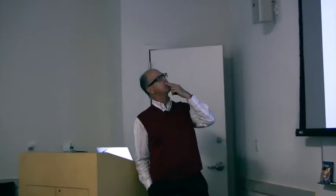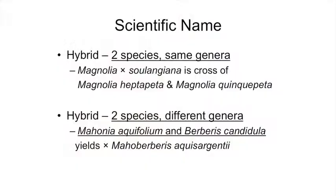We can have varieties that are from, the question was about in nature, can they occur? And in horticulture, usually we have two species or two lines of plants that are crossed and give us a hybrid, which would be the first one in the same genera. You know, they're all tomatoes. But in nature and even in horticulture, we can sometimes get crosses between two different genera that are closely related.